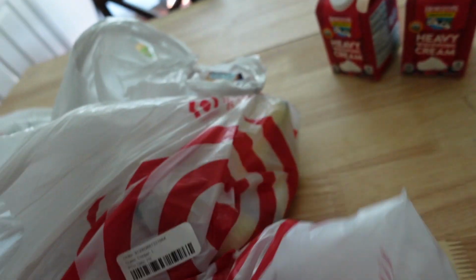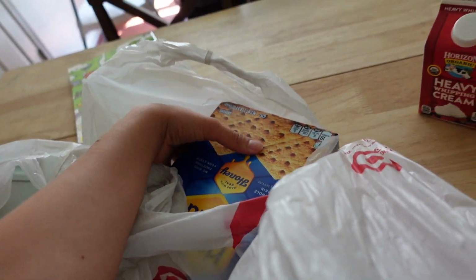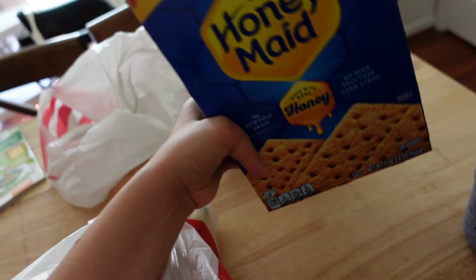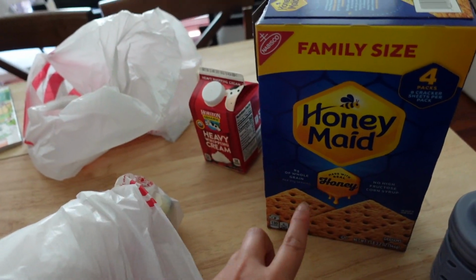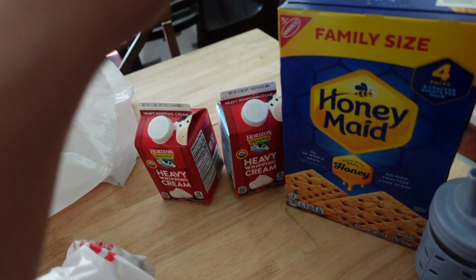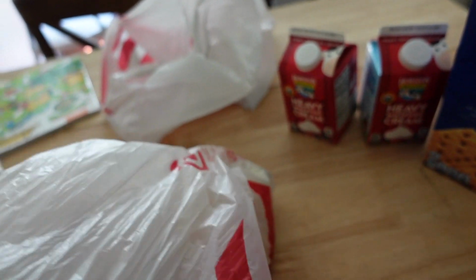We are getting things ready for our 4th of July celebration. I'm going to make an icebox cake, which I've never made before, but we were somewhere the other day and somebody served one. It was so good. So I need graham crackers. I have yet to find a brand of organic or healthy graham crackers that taste good. So I just got normal graham crackers because it's just for a quick dessert, you know?